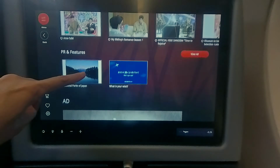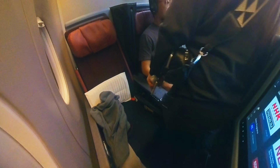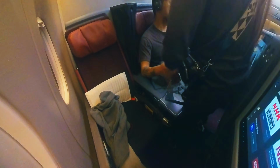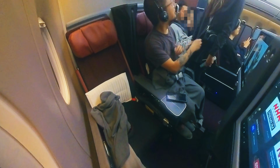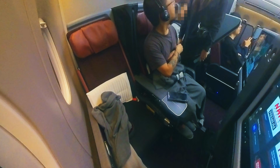Alright, now let's go check out the lavatories. But before we go, you can see here it's actually quite difficult to get out of your seat if you're in the window. You'll have to ask the person in the aisle to get up if you're next to a stranger. Now onto the washrooms.